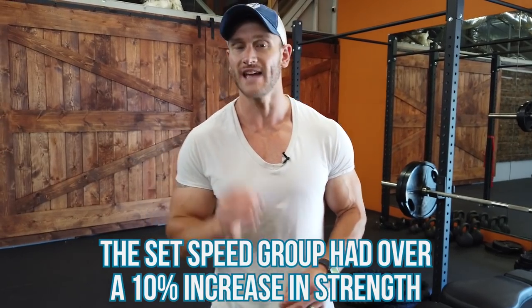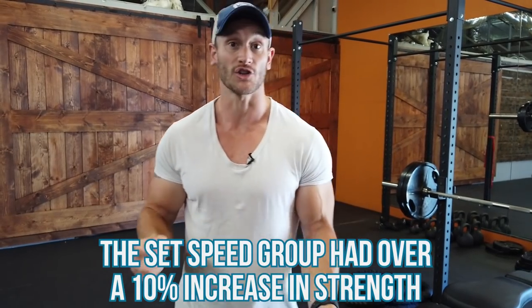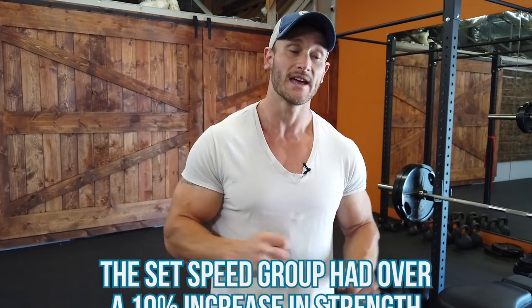And what they found at the end of the study was the group that had a prescribed speed did a lot better. They ended up having over 10% of an increase in their overall strength. So a 10% increase in strength simply by being more explosive. They were saying that if a group was able to just determine their speed naturally and just say, okay, I'm gonna bench this fast or this slow, they ended up getting 10% less strength gain in 3 weeks than those that were told, hey, you need to move that bar pretty fast.